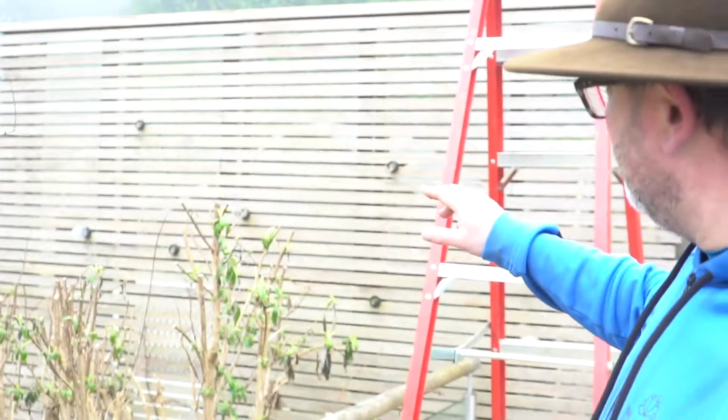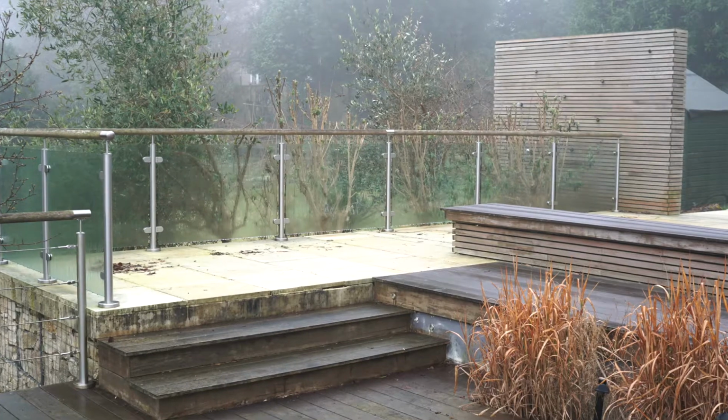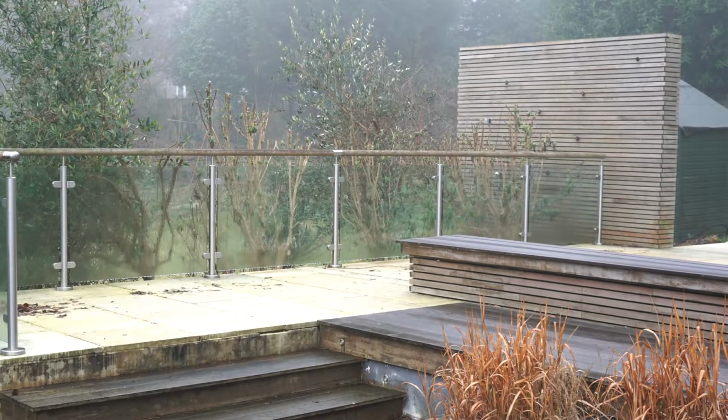What should have been a beautiful lighting display, there's no covering for these light bulbs, so obviously, you can imagine a red hot light bulb and it rains, it's going to cause the glass to crack. The issue that you've got is poor lighting design, poor installation.